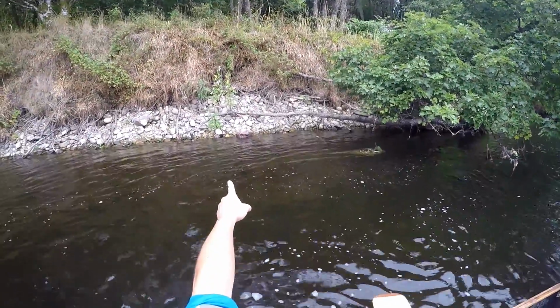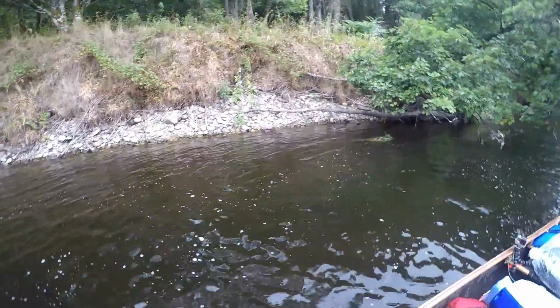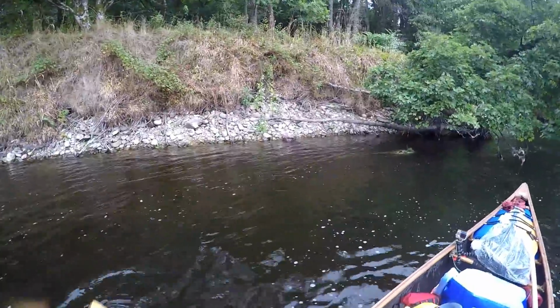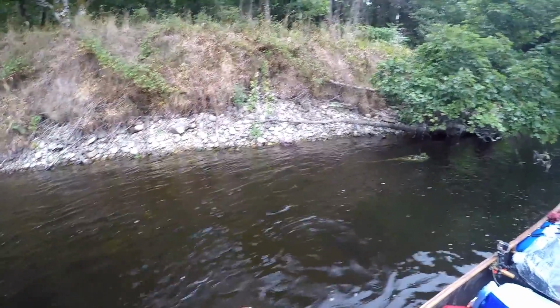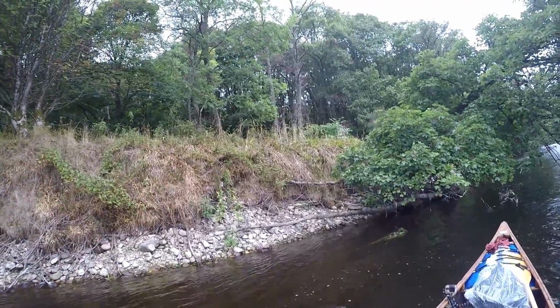Himalayan balsam, which is the pink flowered plant on the rocks there with the sort of red stem. Quite a pretty plant, but obviously that's why plant hunters have brought it into the country, and then it becomes naturalised and then invasive and goes crazy. And then you've got Japanese knotweed up there. And there's been a heck of a lot of dead elm trees along the edge as well.